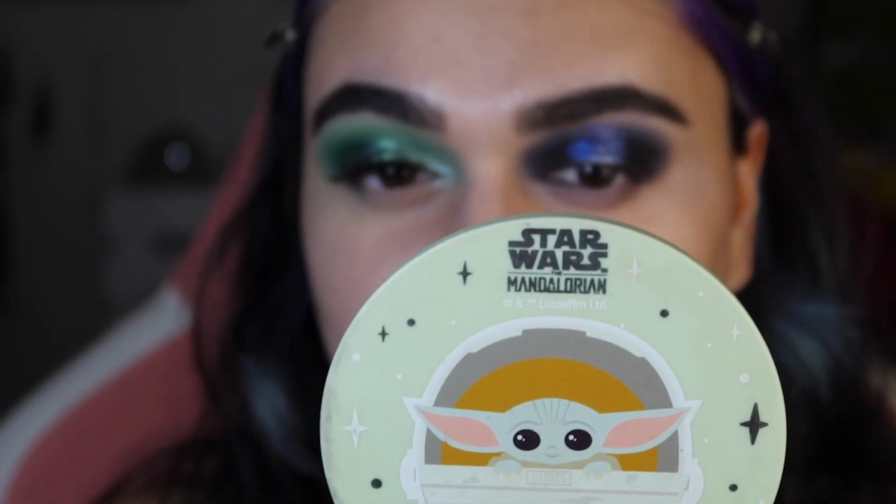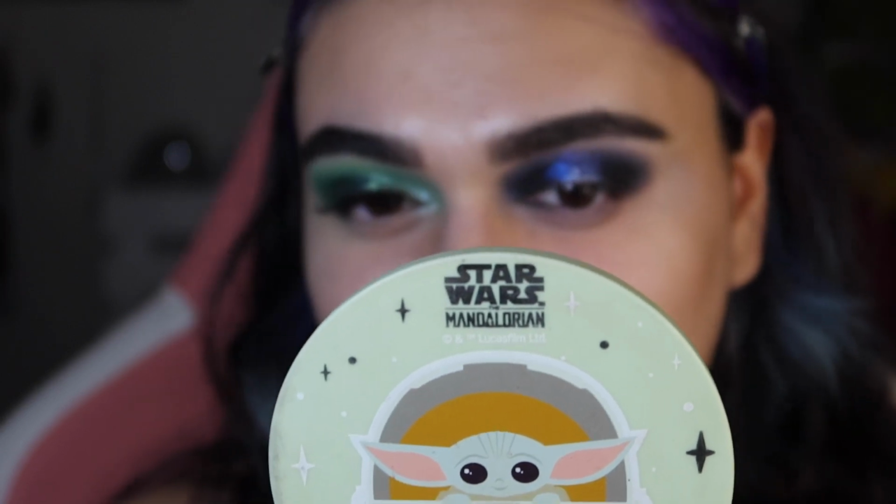I do feel like it's kind of hard to blend out the edges of this, but it's because I used the black, you know. If I would have used another shade, it wouldn't have been so difficult. I do feel like the shimmer in the black doesn't really stay on very well. I don't know why I expected it to stay on well, but you can kind of see it.